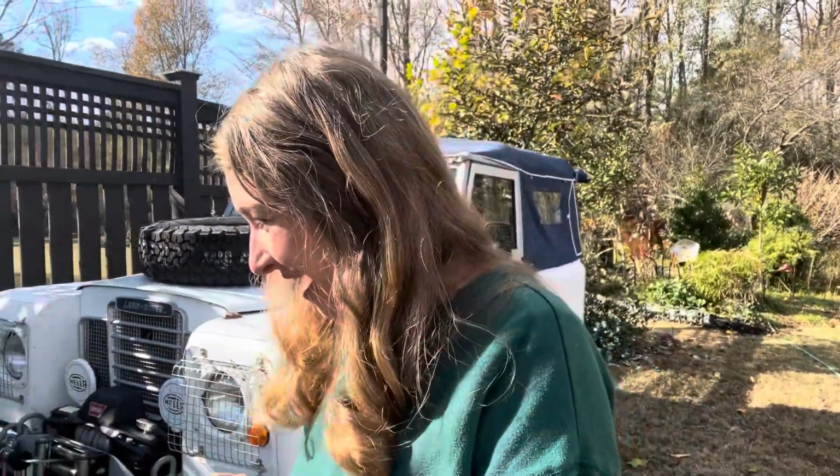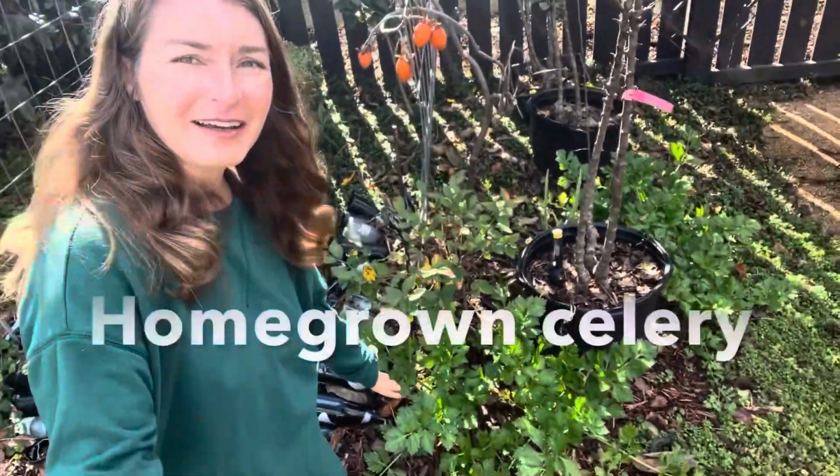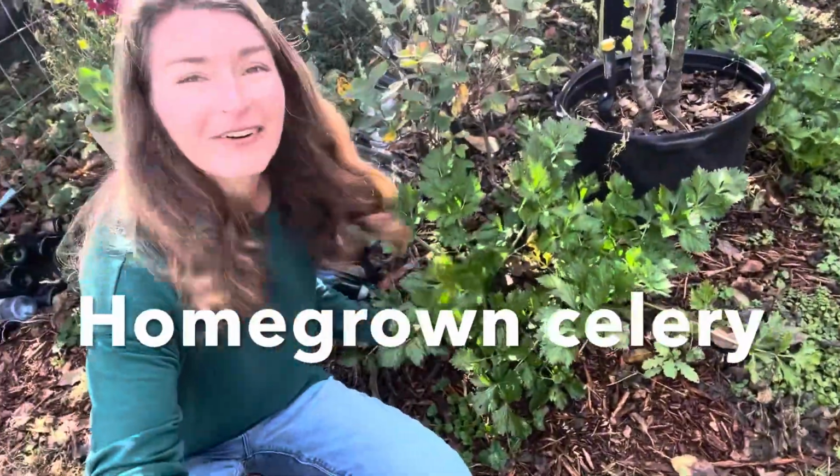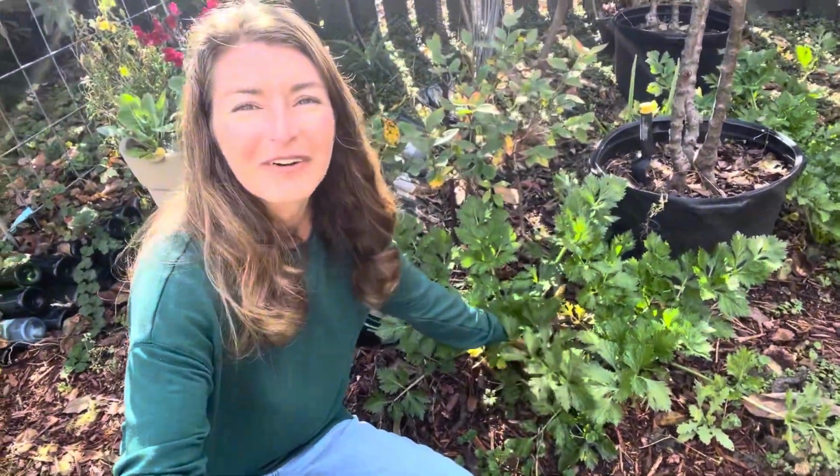But for today, I am actually making a vegan stuffing for the first time ever. And turns out that's not hard to do at all. But one of the ingredients that every stuffing seems to call for is celery. And I didn't have any from the grocery store, but it doesn't matter because, see, I've got celery right here in the garden that I can harvest. And I have a feeling it'll taste even better.